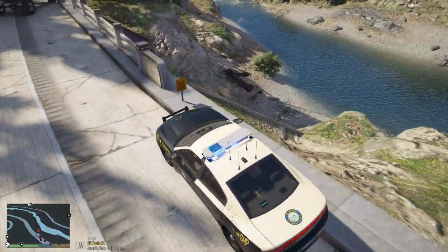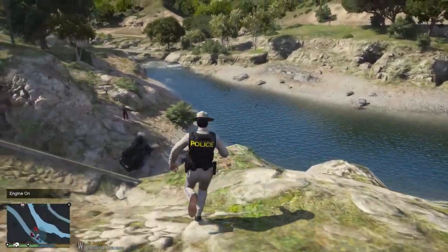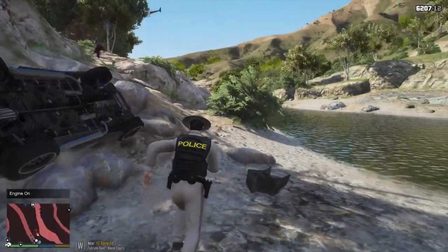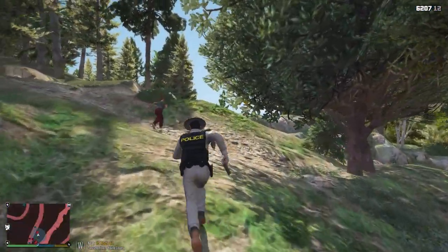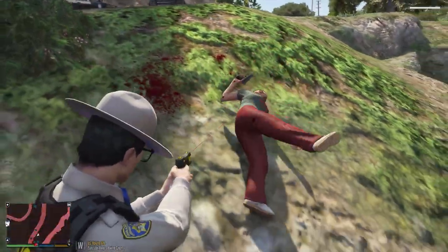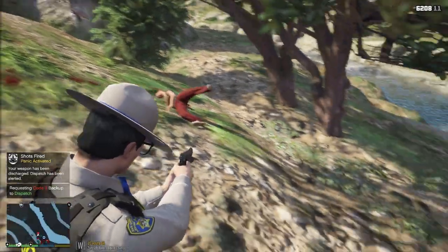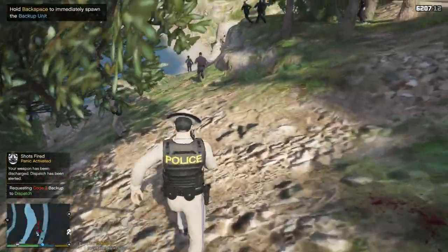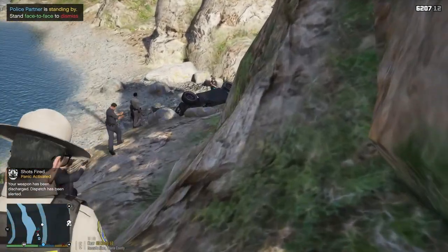Whoa! Down there. Don't move. LSPD, you want to pull it in your ass? Let it stop. Assistance needed. One suspect down. I'll check it out. Where's the other one? Roger. Threat neutralized.